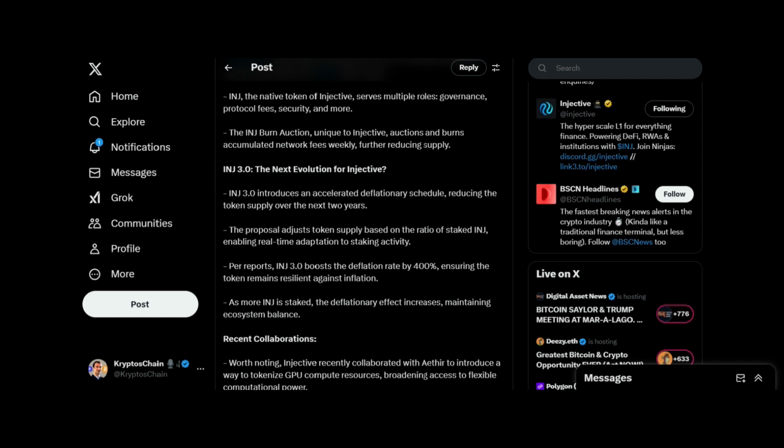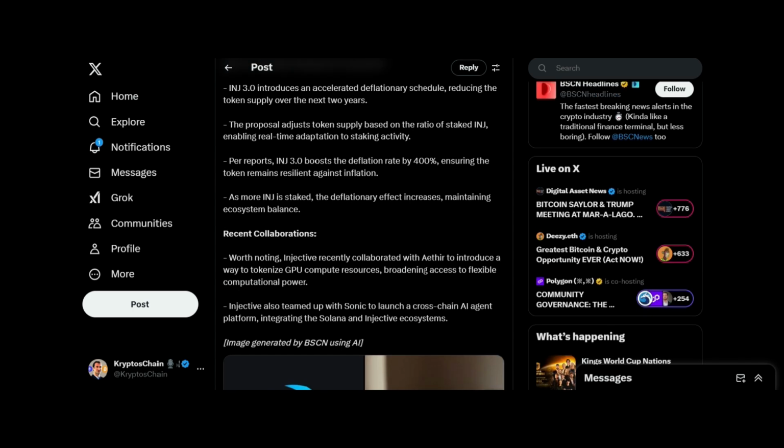There's also going to be an accelerated deflationary schedule, which is reducing the token supply over the next 2 years. The proposal adjusts token supply based on the ratio of staked INJ, enabling real-time adaptation to staking activity. Now, per reports, INJ 3.0 boosts the deflation rate by 400%, which is insane, ensuring the token remains resilient against inflation. Now, what's interesting here is this part, right? As more INJ is staked, the deflationary effect increases, maintaining the ecosystem balance.